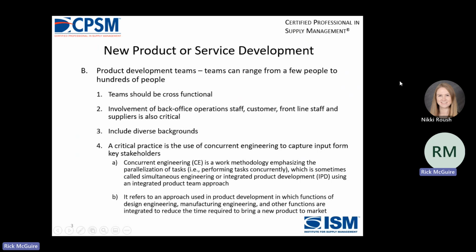Product development teams. So teams range from a few people to hundreds of people. Here at Packard, it's more like hundreds. Teams should be cross-functional. Involvement of back office operations staff, customer, frontline staff, and suppliers is also critical. You've got to include diverse backgrounds to get good solutions. And a critical practice is the use of concurrent engineering to capture input from stakeholders.